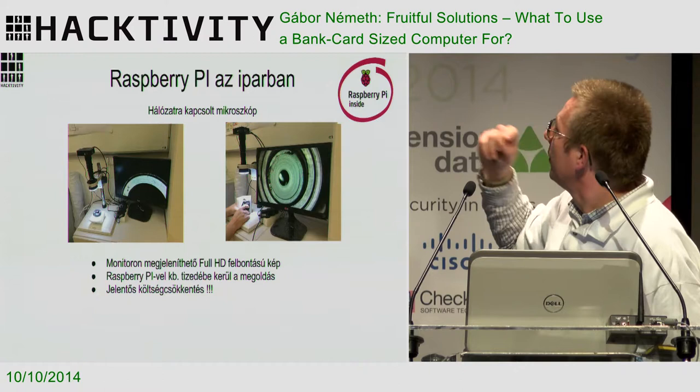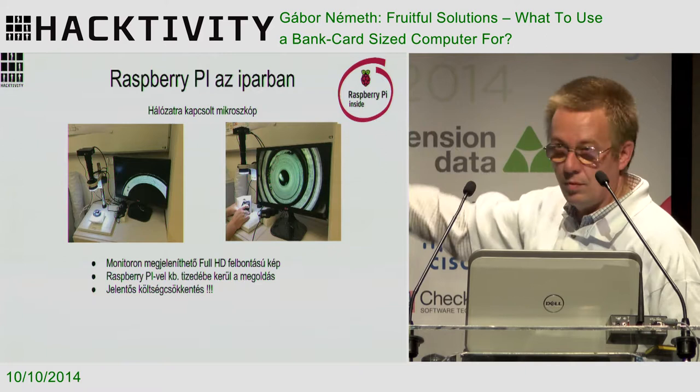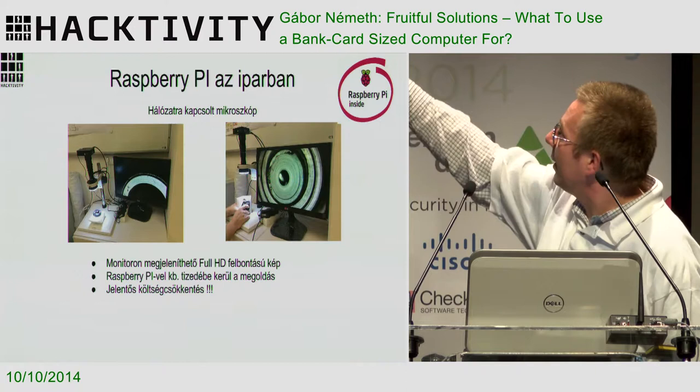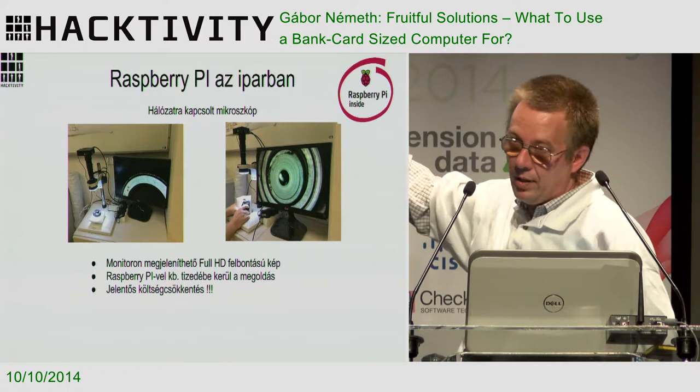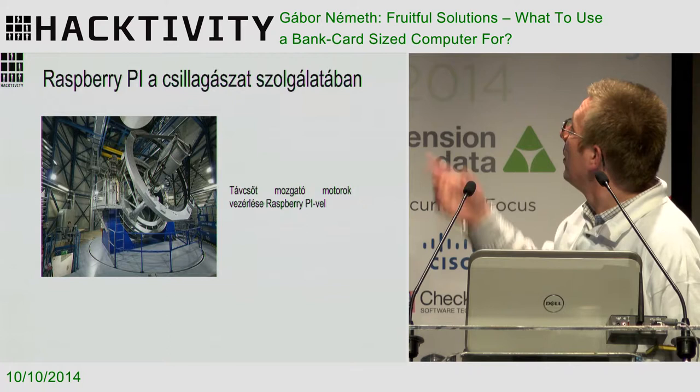And the other one is the role of Raspberry in industry. There is a Hungarian company. This is a Hungarian innovation. Raspberry Pi has been turned into a network-connectable microscope, a fine optics connected to the Raspberry in a beautiful housing, and then you have the end product. This is an automotive manufacturer, and they use it in their daily workload, and they are manufacturing more and more of those devices. The other one, my favorite story, is Raspberry in astronomy.